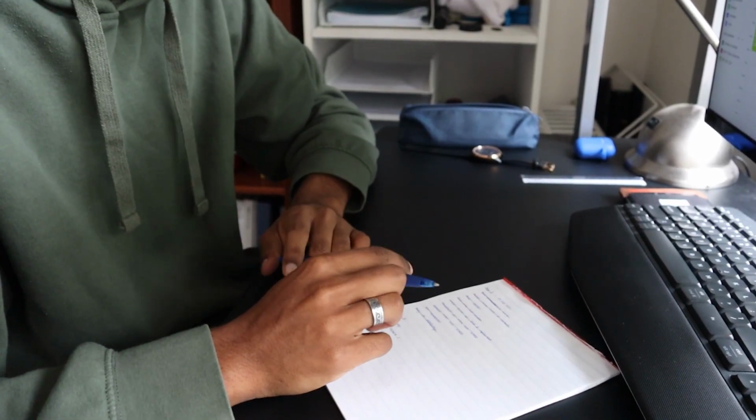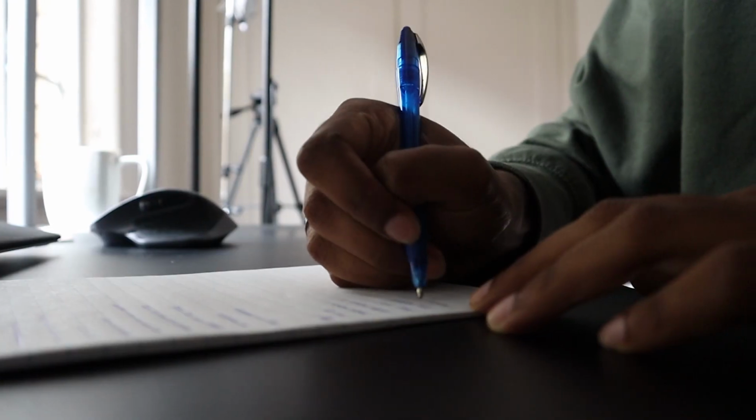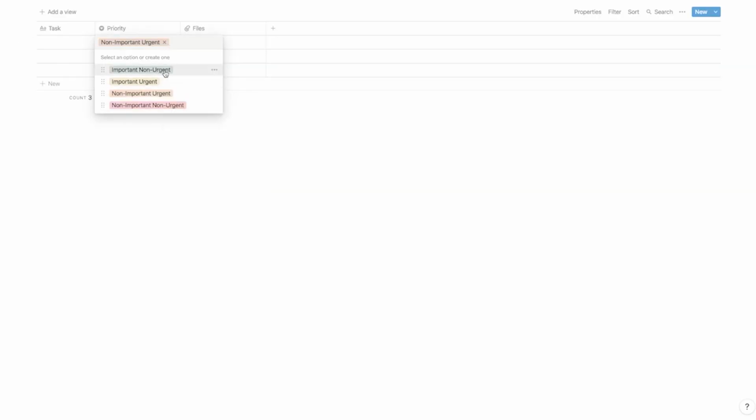If you're anything like me, I had been looking for a to-do list app for absolutely ages, but nothing was really perfect. I found that pen and paper was good, but it wasn't that reliable, especially over time, because some tasks would get lost in the weeks before's to-do list. And then other to-do list apps like Notion were a little bit too complicated and not that good cross-platform.